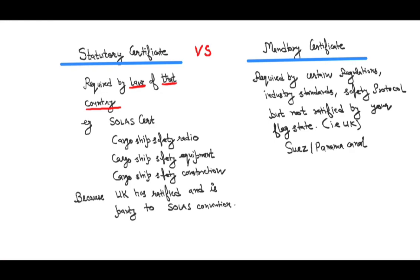Now, why are they called statutory certificates? Because they are required by the law of that country. Now, what does it mean? It means a very, very simple thing: that country has ratified the regulation. Understood or not? This certificate is required by a specific law of that country. Let me put it in that way.